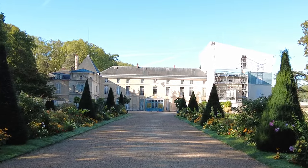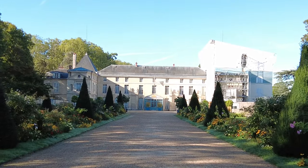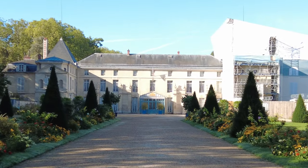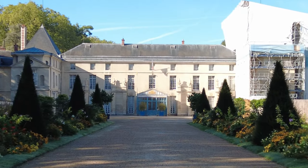As we bid farewell to Château de Malmaison and its mesmerizing gardens, the echoes of history and beauty linger, capturing the timeless charm of Napoleon and Josephine's legacy.